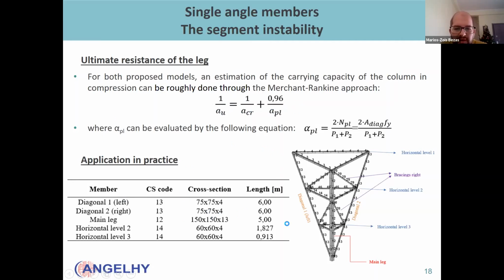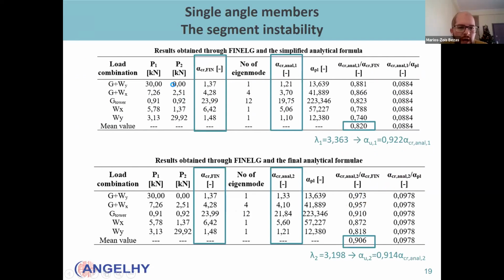So I will show you now an example, an application in practice. We had a full transmission tower model in a full nonlinear software. This is the configuration that we will have in the leg. And now you can see that we subjected this tower to different load combinations: gravity loads with wind in one or the other direction, only gravity, or only wind. And we obtained the loads in the two diagonals and also the critical load multiplier from the finite element software.